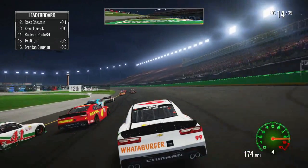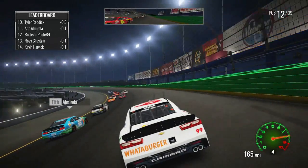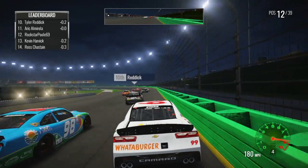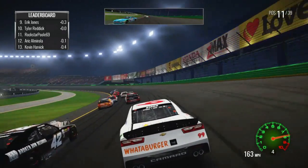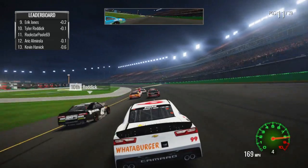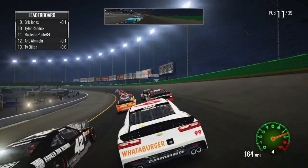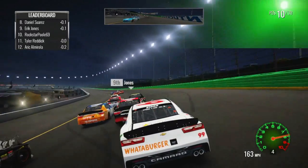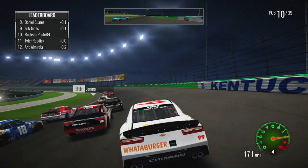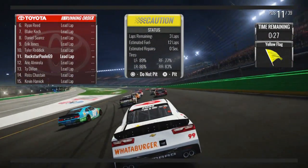Got Chastain in front of us. Four to go. As we take the Larson line into turn one. Oh, Erik Jones, how did you save that one? Look at Reddick's car. Reddick's car's a mess. Three to go. Looks like Custer's just taken... No, Custer hasn't taken the lead. They're still trying to wreck. As we take the Larson line, we did touch the wall. Right, we're going to go into overtime, folks.